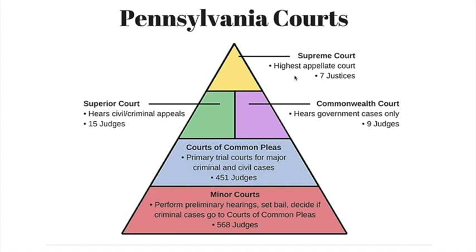Now for the highest court in our state court system in Pennsylvania, it would be the Pennsylvania State Supreme Court. There are 7 justices in this court. They hear appeals from the Superior and Commonwealth courts. On average, the Pennsylvania Supreme Court hears about 7% of the cases that are appealed to them. They do most of their work out of Harrisburg, but they will travel around to hear cases in Philly and Pittsburgh or other cities in Pennsylvania, depending on where they might need to go.